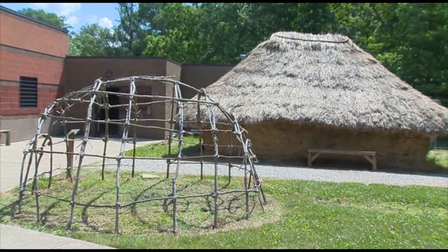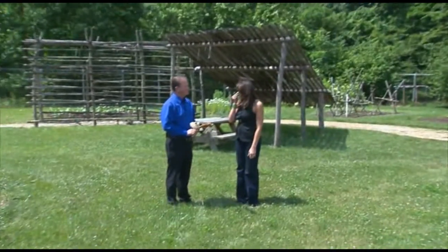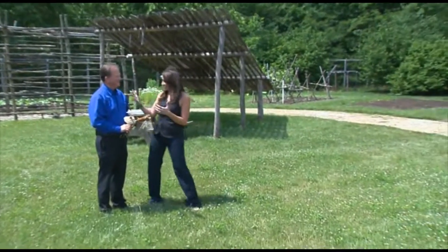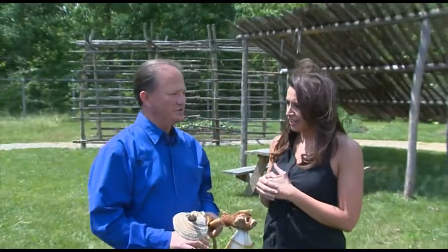Standing on a national historic landmark that's over 2,000 years old. And Jack, you're going to tell me a little bit about our Indian heritage. Exactly. I'm Cherokee. You're a little bit Shawnee. Shawnee tradition, Cherokee heritage. Yeah. So I'm excited to learn a little bit about my heritage, but I'm in a garden. So what's going on here?